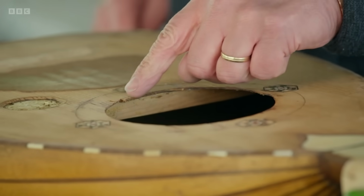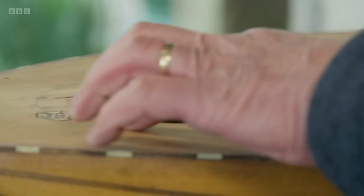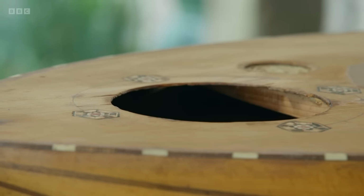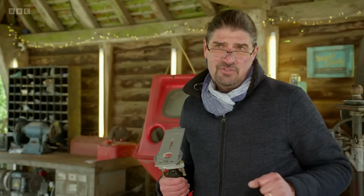This piece of wood, it's so damaged and there's so much of it missing, it's structurally weak. So what I have planned is a strengthening ring to cover these misdemeanors and stop it from caving in the future.